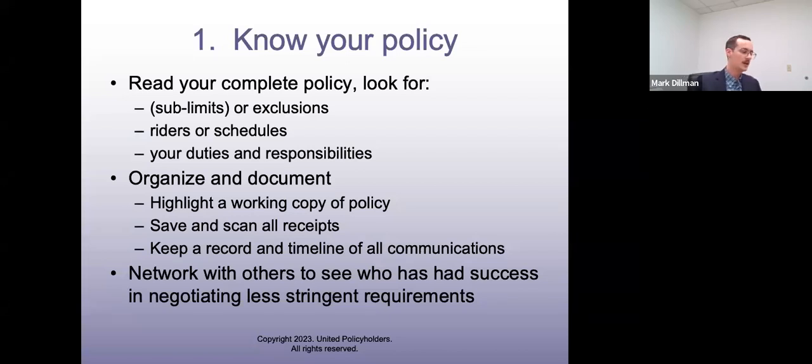Val had previously mentioned one of the most important aspects in terms of substance, and that's to have that policy. If you don't have a copy of it now, request it. Get a certified policy, an actual working copy, with your declaration page, with the body of the actual policy, and with all endorsements. Oftentimes folks get a policy jacket or a renewal packet. Go to your agent, go to your carrier, and make sure you have that full copy of your policy so you're able to actually answer these questions.